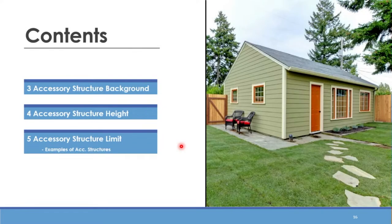Sure. Okay, next item on the agenda, Zoning Code Review, Chapter 635. Are you ready for that? Yep. So first we're going to talk about accessory structures, and then after, Bob will come up and finish with the other items. We talked about accessory structures last time. We thought it would be a good idea to bring it back and go through it again. So we'll be going through some background, the accessory structure height, and the current limit that we have.